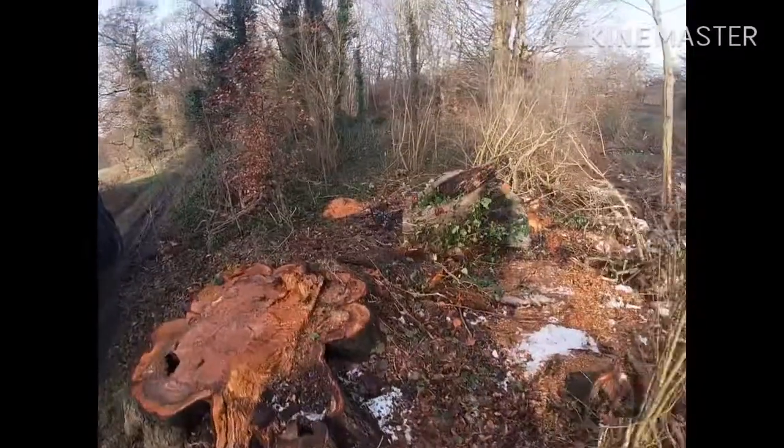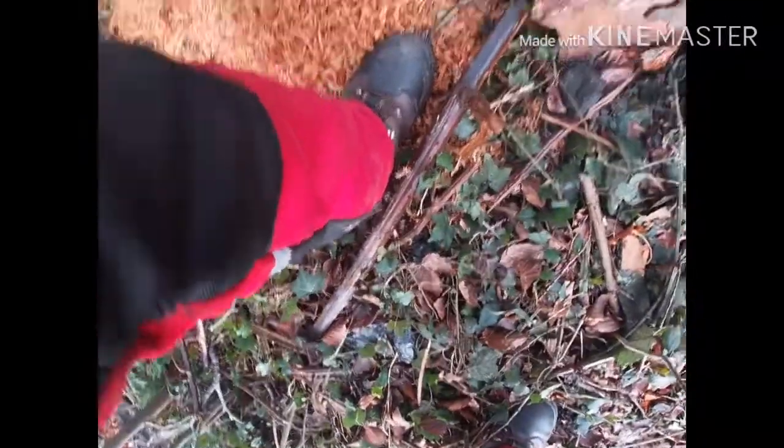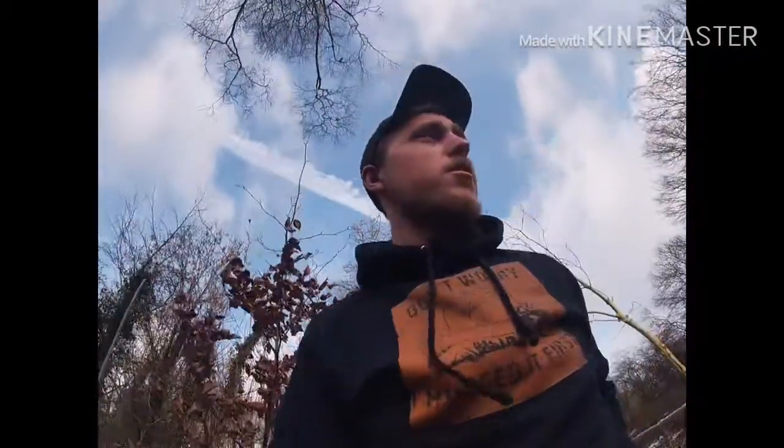There's a nice bit over here, which looks so bad. Someone's had a proper saw on it, though, look. Right next to the highway and the main road, so it's going to be looking at me all weird, like, why's that guy filming? It's all gone icy though, still cold. Right, let's crack on.